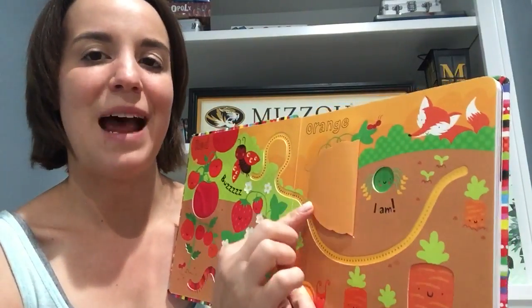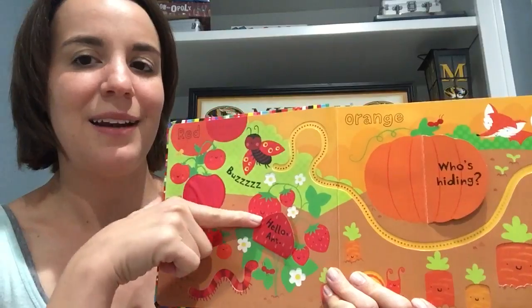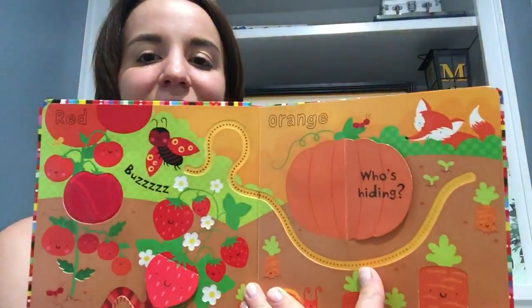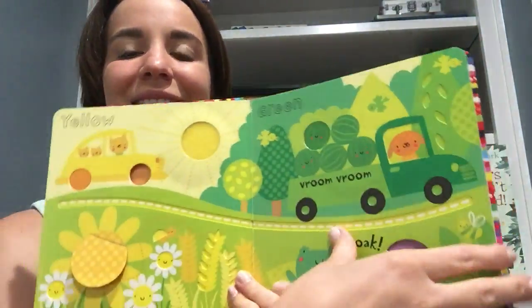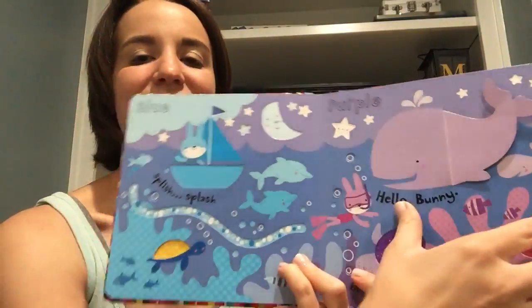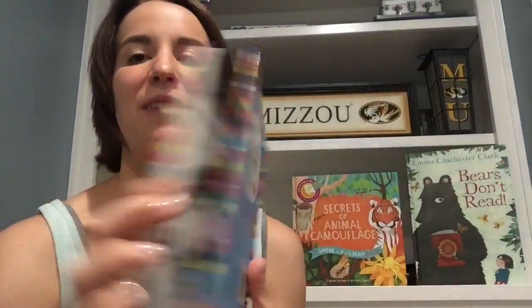It also has some flaps. There's a spider hiding behind that pumpkin. There's an ant hiding underneath the strawberry. So this is great. Kids around this age don't like to sit down and just read books. They want to interact with books. The sun is fuzzy in here. So this is a great one. We spend lots of time in this book. This is my favorite because it's so beautiful. So definitely recommend the playbooks for 1-year-olds.